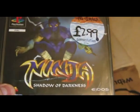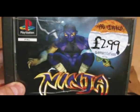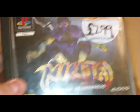This is not really an impressive game by any stretch of the imagination, but I remember seeing a technical demo for it when it came out, which was '97? Something like that? '98, and it looked pretty good. It does actually play pretty good. It's kind of a cool game, but it was overshadowed at the time by big releases like Resident Evil 2 and Metal Gear Solid on the way and stuff like that.